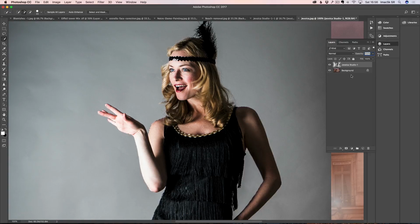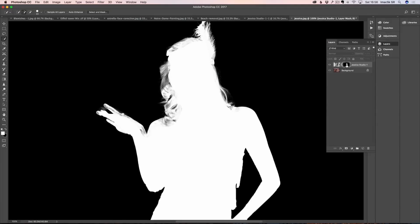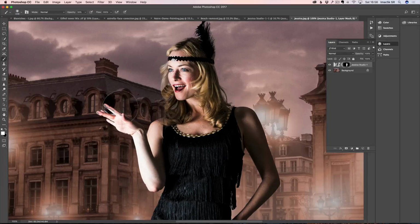And now what I'm going to do, I'm going to click here on the mask tool, and now I got a mask. Remember, with a mask, white reveals, black conceals. If I click on the Alt key, I can see the mask is here, and we can see there's some issue here. So you can take a little brush, make it very small, zoom in a lot.